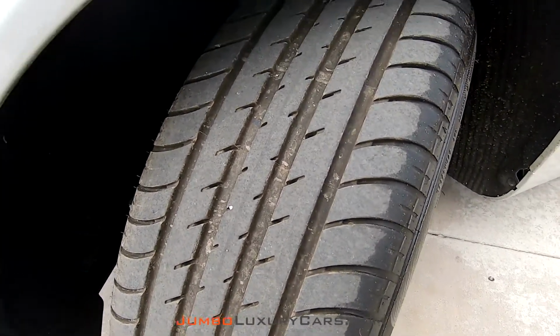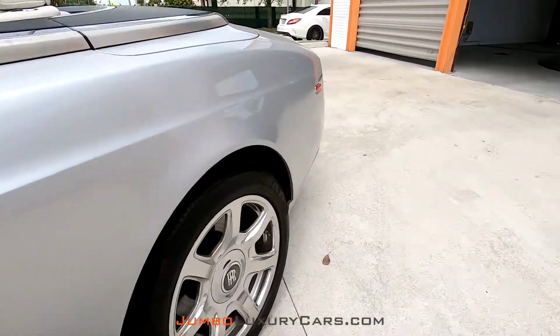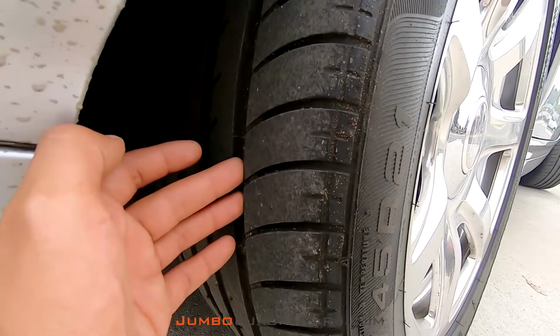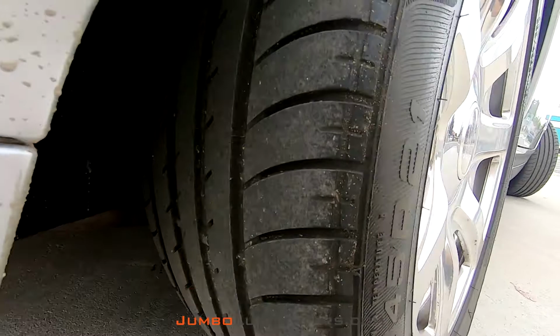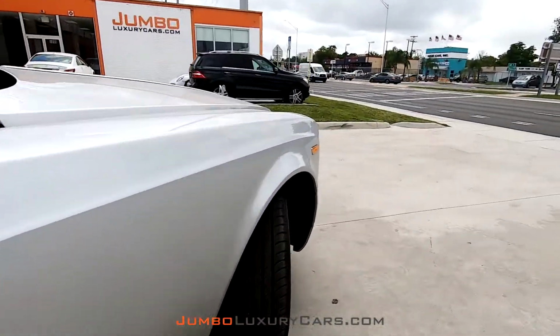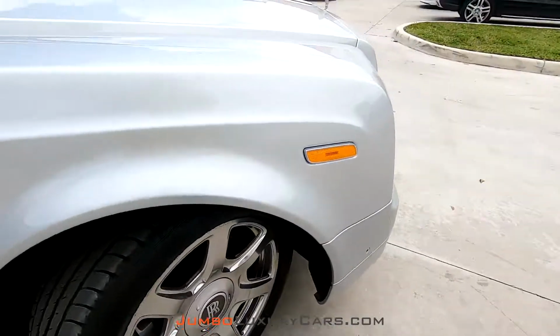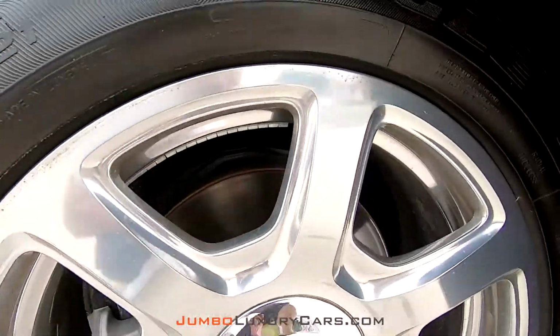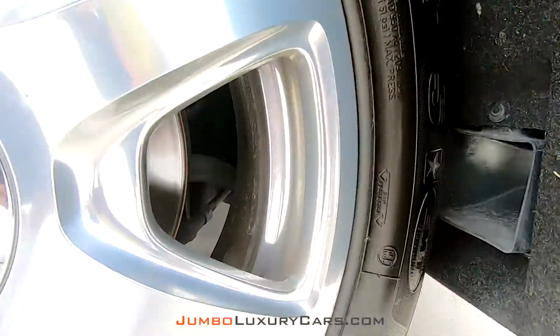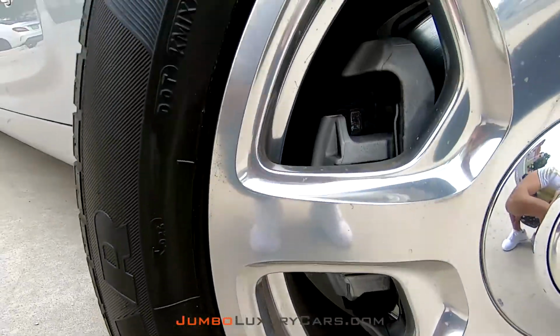Tires look good. Front right tire. Let's take a look at the wheels, see if there's any damages on the wheels. Front right wheel. No curb rash.